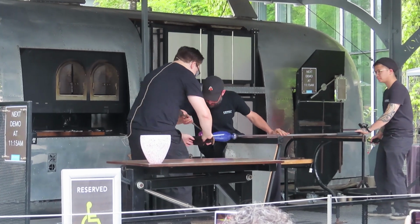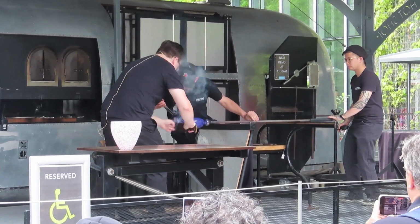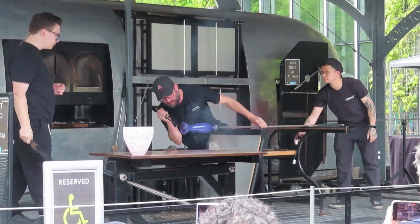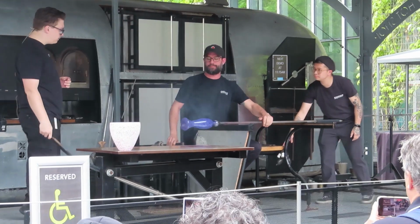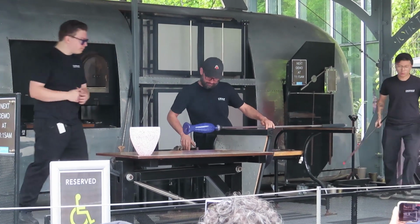Looks like we're making the bottom now, paddling. Got everybody working together, make a nice clean bottom there. Nice. Yeah, it looks like we're ready to move on to our next step.